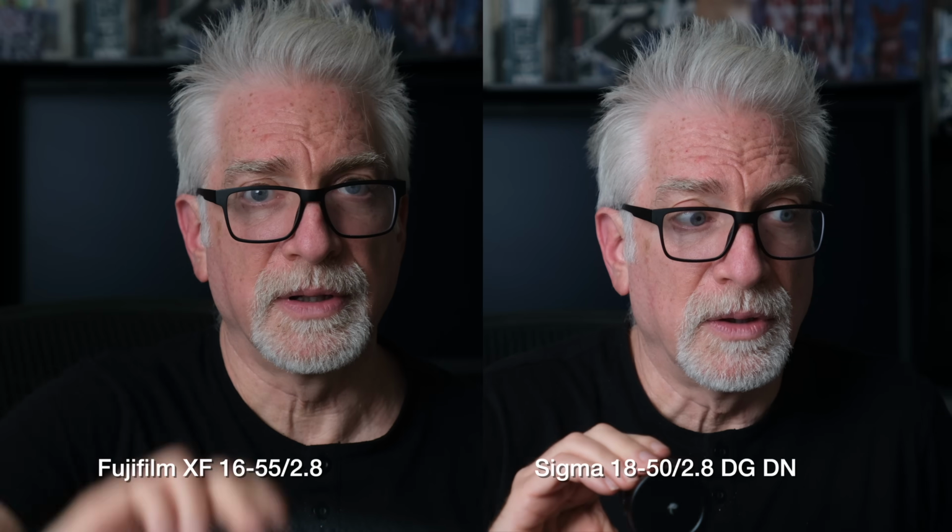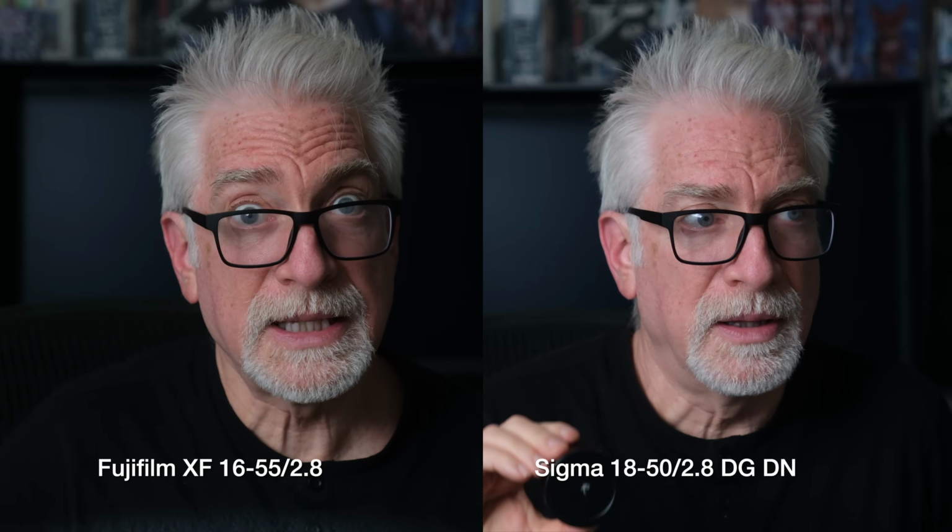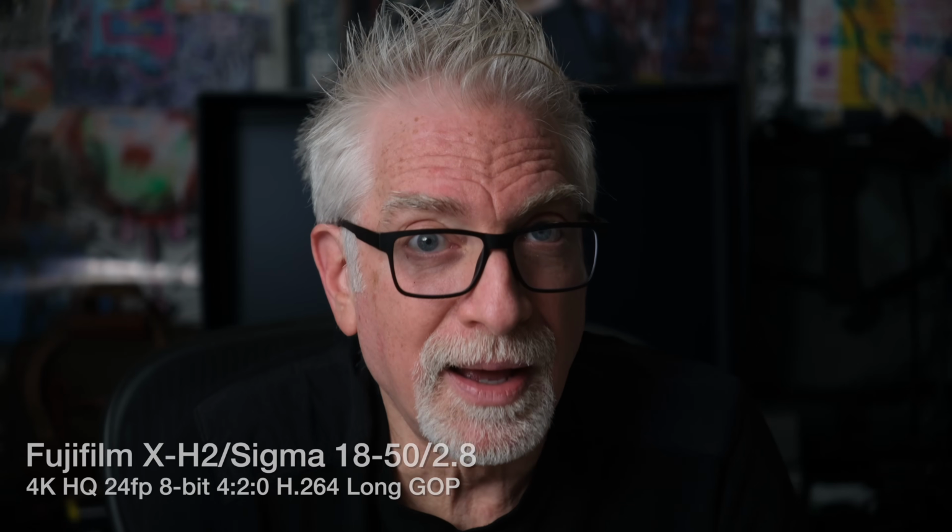One, both lenses were well corrected for focus breathing at the fields of view and distances at which this would be relevant for what we do. Two, both lenses had smooth and quiet video autofocus performance here in the Batcave. In fact, I'm shooting this episode with the Sigma on an X-H2 right now, so see what I mean?